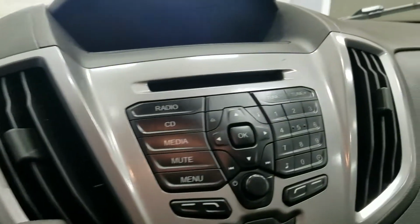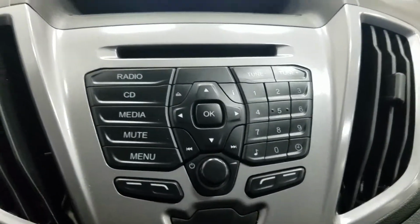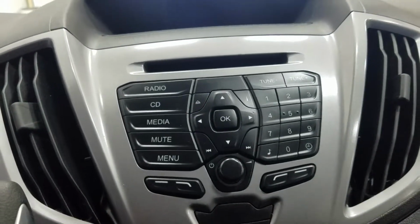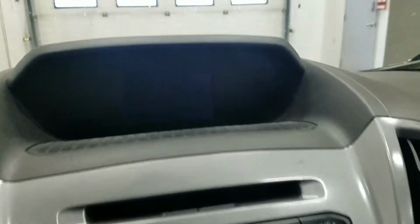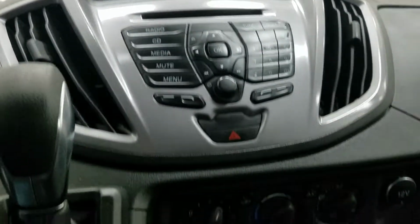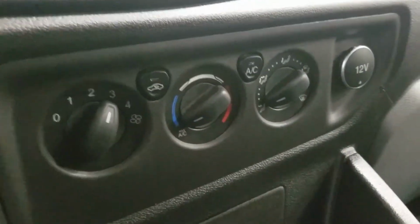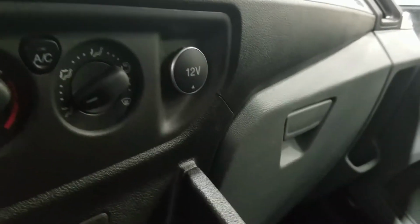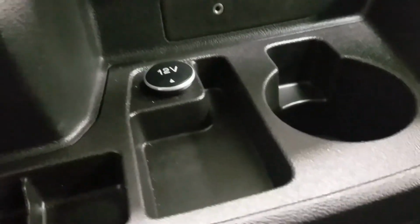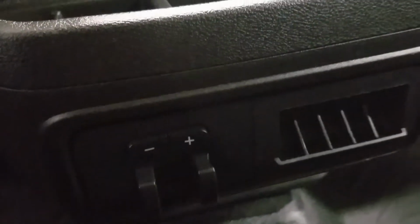And we also have our entertainment system, which allows for radio connectivity, CDs, media controls, as well as our LCD screen, which displays our backup camera. And as we look at our climate control area, we have air conditioning and heating throughout the cabin, as well as a 12-volt adapter and a glove box, as well as another 12-volt adapter with our cup holder and cubby holes, and our integrated trailer braking system.